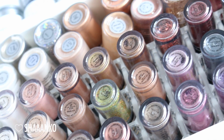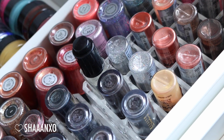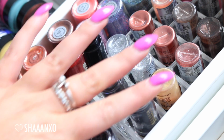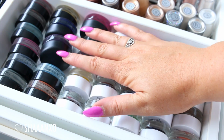Also I have all of my pigments in here. Most of them are MAC, and then there are a few NYX ones as well. And I just have them stored in little lipstick holders, little flat lipstick holders. So that's that. I love MAC pigments, they're so incredible. I have so many. And then back here are all my gel colored liners. So I've got Anastasia Beverly Hills, MAC and Colourpop.